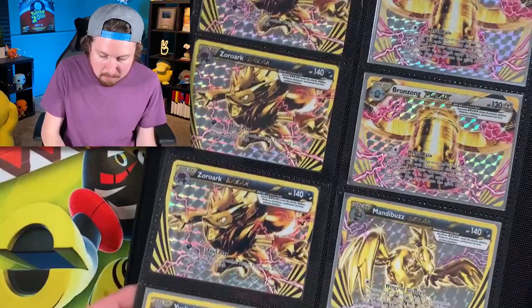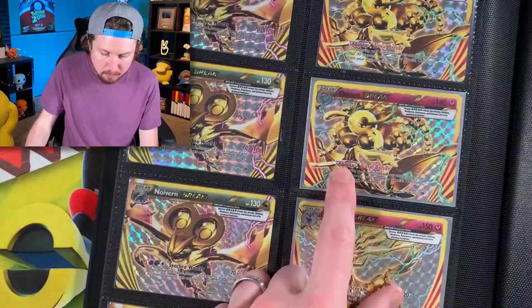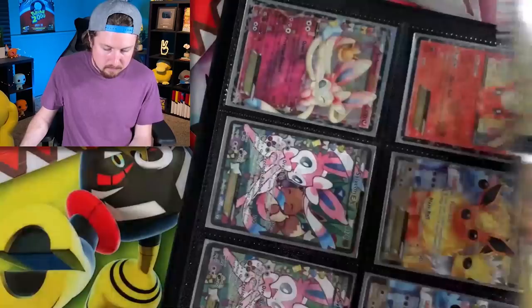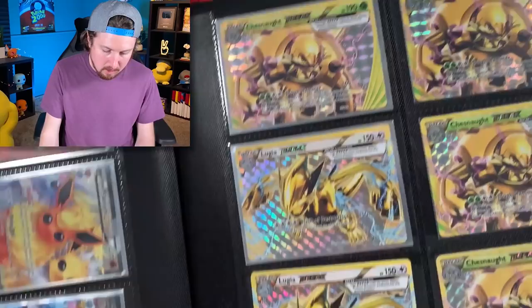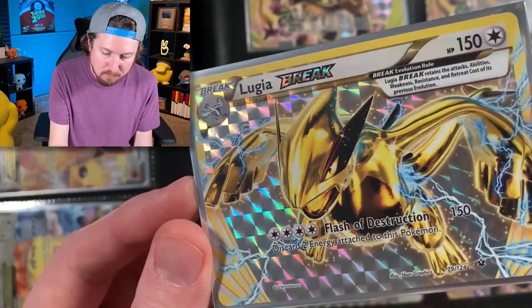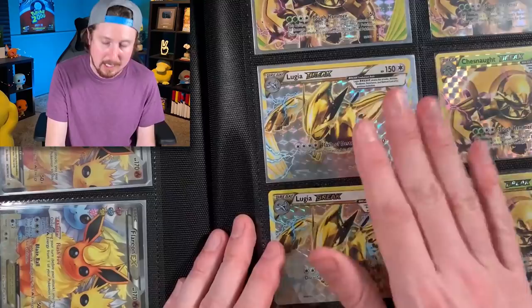We see Mandibuzz right down there. Eevee as well. We got Florges, so gorgeous BREAK. Xerneas BREAK. We got Luxray right over here. A couple different Luxrays. We got Noivern. Right over here, we got Chesnaught BREAK. Lugia BREAK. Oh, let's check out this Lugia right there. Very awesome that they actually made a Lugia BREAK. The BREAKs didn't last for too long. They were very short-lived. But if you played the Pokemon TCG during that time, you're definitely going to remember those.